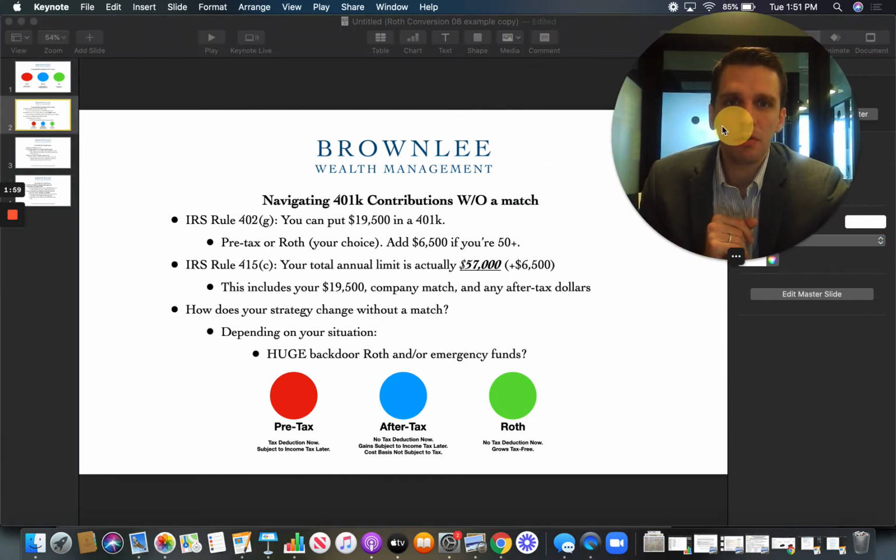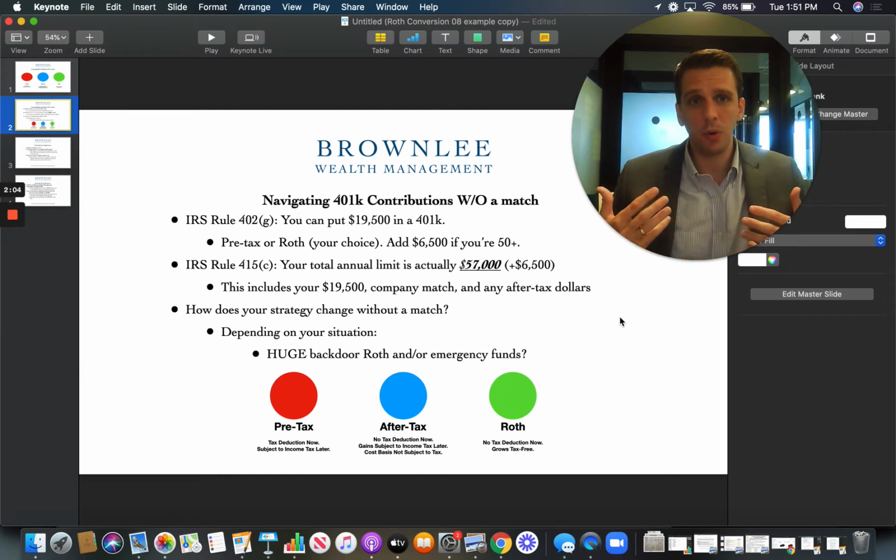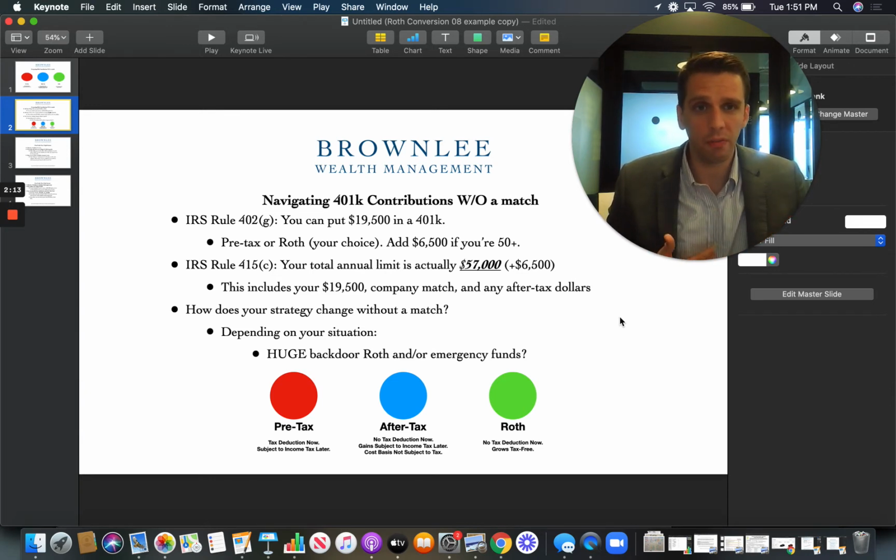So, navigating the 401k contribution without a match. Two rules, two IRS paragraphs and parts of the tax code that you're going to want to understand, 402G and 415C. 402G, you've probably never heard the term, but you know what it is. You're allowed to put $19,500 in your 401k every year. You get to decide pre-tax or Roth. So red or green, that's your choice, as long as your 401k allows both. You can add $6,500 if you're over age 50.